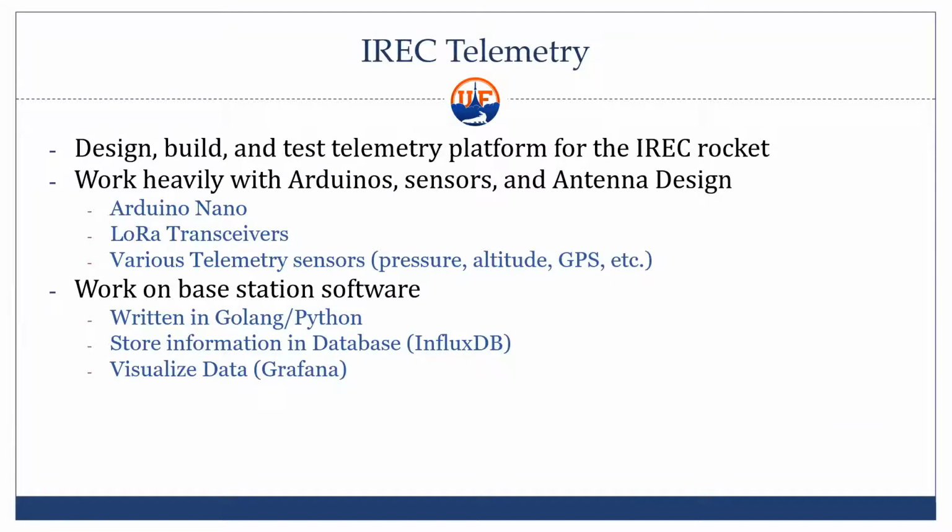So there's also the IREC Telemetry. We're working on a telemetry module for the actual rockets. This team is great if you want to learn more about sensors and coding. If you're computer science majors or electrical engineering majors, this team would be perfect for you. Or if you're interested in that kind of stuff, this team would also be perfect for you.